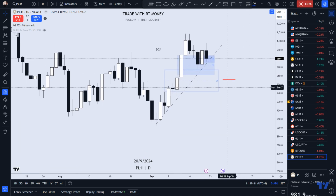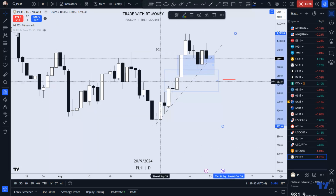Okay, this is the line of demarcation for this trading range. This is 50% of this trading range. Should price, now this is the other side.